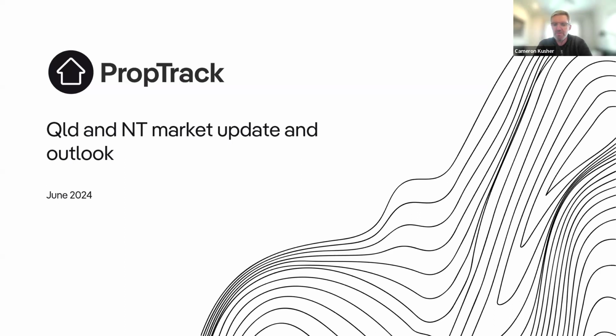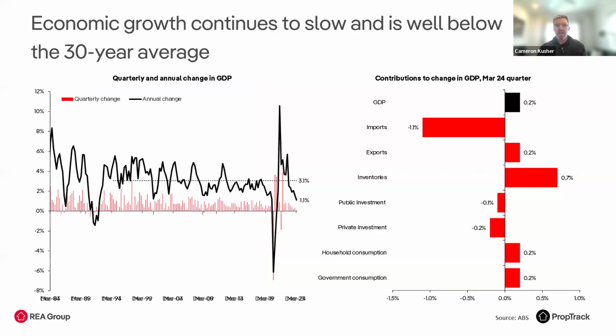So in the interest of getting through this, I'm going to start our Queensland and Northern Territory market update and outlook. What we're going to start with today, though, is a broader national economic overview, just to set the scene of what we're seeing across the country at the moment with the broader economy. And then we'll go into the housing market and rental market update for both Queensland and Northern Territory.